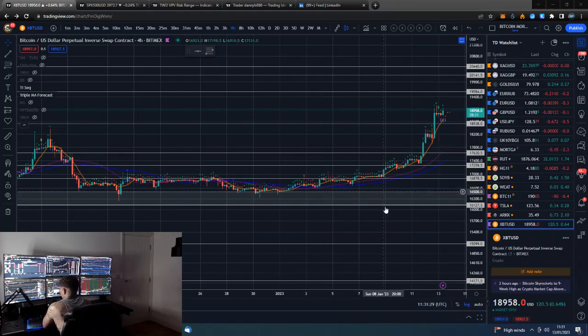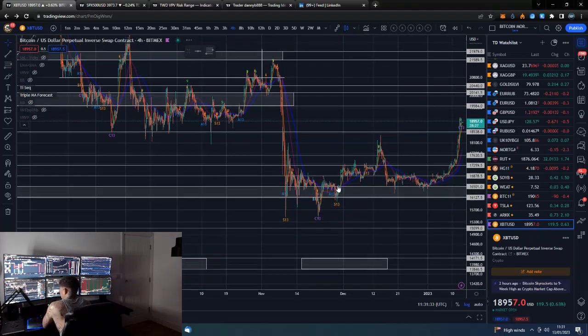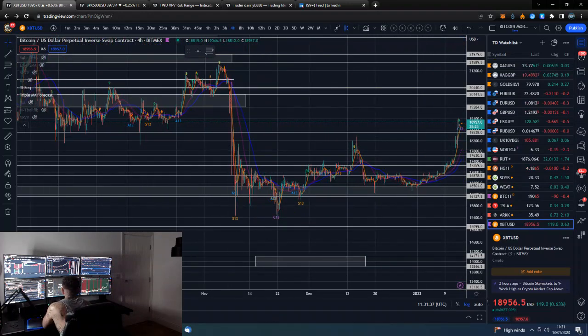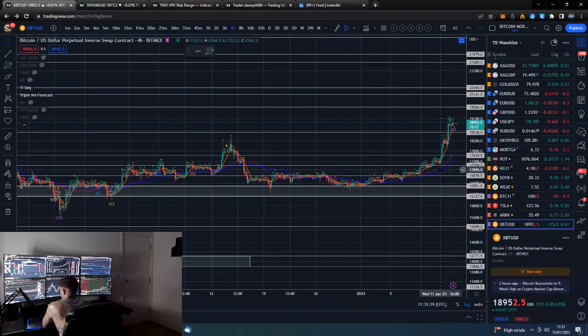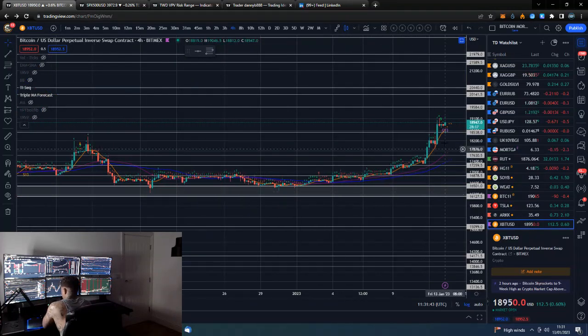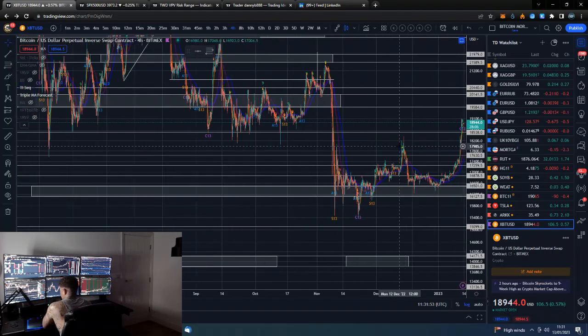So Bitcoin on the 4-hour. Look at this. Isn't this just fantastic? We are basically above our $18,500 level, quite cleanly above it as well, which is good to see. We're quite a ways, well, I say quite a ways, obviously with the volatility we're getting at the moment, $400, $500 is maybe not that far, but yeah, we are away from it anyway, which is good.